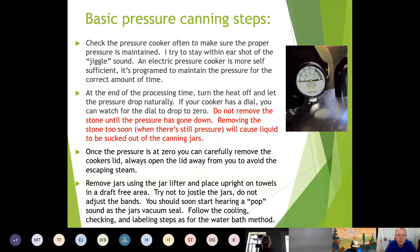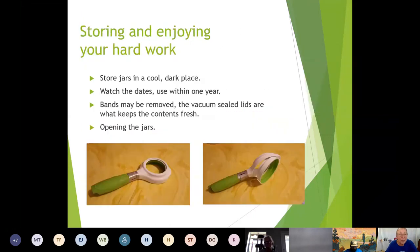If you take it off too soon and steam goes out, you lose a lot of steam right away. It tends to suck a lot of the moisture out of your jars. So you're going to lose a lot of the liquid out of your jars, and you don't really want that. Use your jar lifter to lift the jars out and place them again in a cool, dark place for 12 to 24 hours. Go through the same process of taking the rims off, check your lids to make sure they sealed correctly, press that little bubble in the middle, and mark them with what it is and the date.